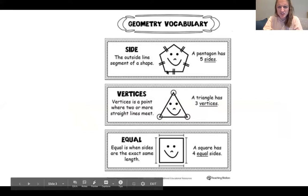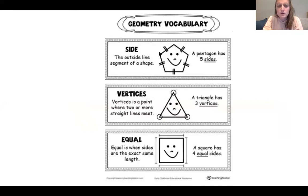How many sides does this shape have? Let's count. 1, 2, 3, 4, 5. A pentagon has 5 sides. The outside line segment of a shape is a side. And friends, when the sides come together, they make what? They make vertices. That's the point where the two straight sides and lines meet. There are 3 vertices in a triangle and 3 sides in a triangle.